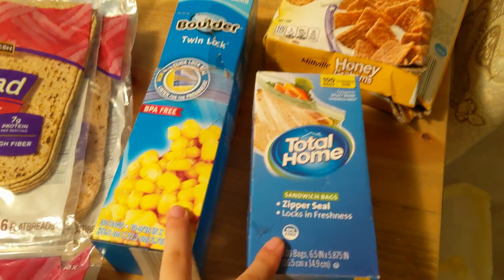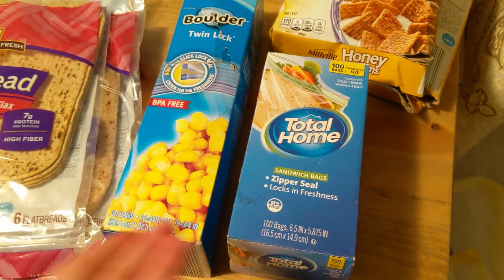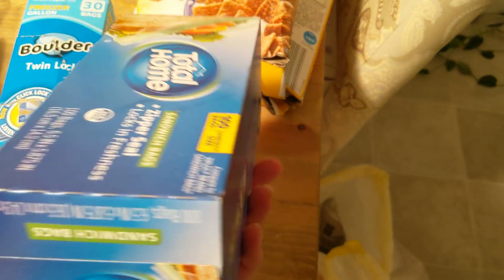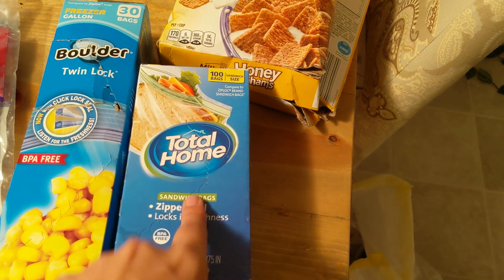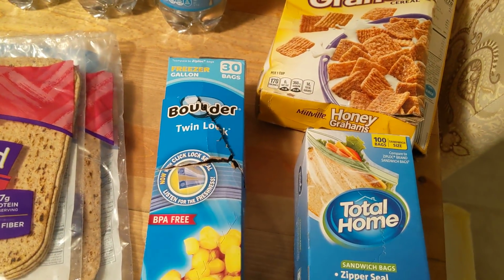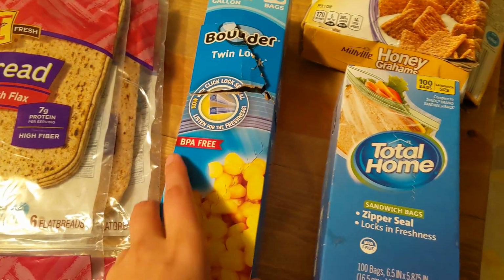And then I have 2 bags. I never buy bags for 2 reasons. The first reason is obviously because I find them in the dumpster. So why buy them if I find them? This one's brand new. Nothing wrong with that at all. I think it had something spilled on it. 100 zipper sandwich-sized bags, and this one is ripped a little bit, but I don't think anything was able to come out of there. That is 30 zipper freezer-sized gallon-sized bags, so those are great.